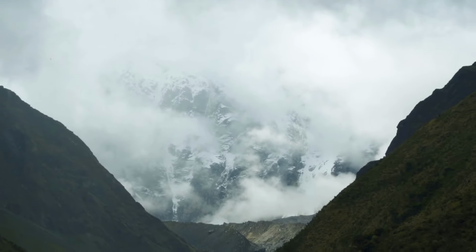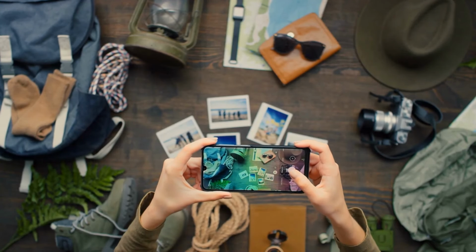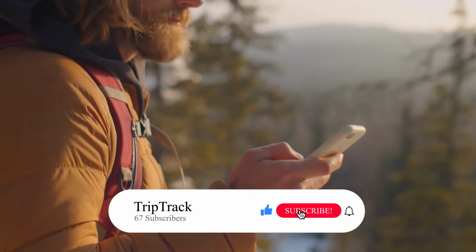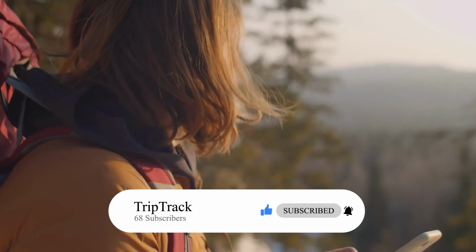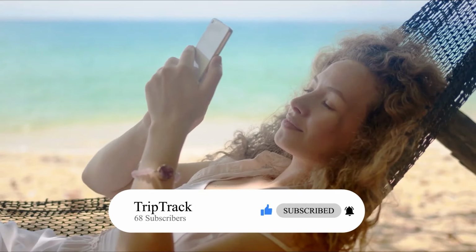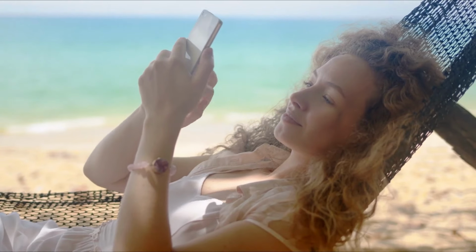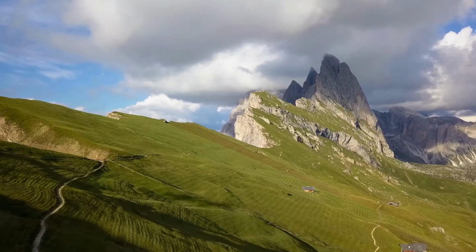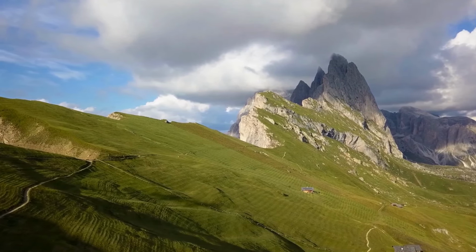Welcome back, travelers. If you're gearing up for your next adventure, you know that having the right gear can make or break your trip. From long flights to remote hikes, the right gadgets can keep you comfortable, connected, and ready for anything. Today, we're diving into the must-have travel gadgets that will make your journey smoother, more enjoyable, and stress-free. From staying powered up to capturing memories, these gadgets are essential for every traveler.